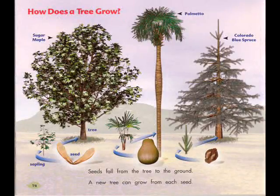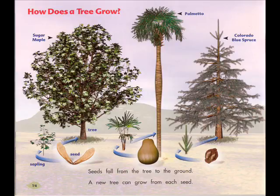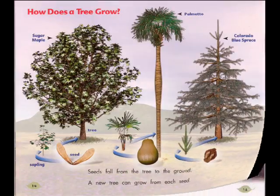How does a tree grow? Sugar maple: seed, sapling to tree. Palmetto, Colorado blue spruce. Seeds fall from the trees to the ground. A new tree can grow from each seed.